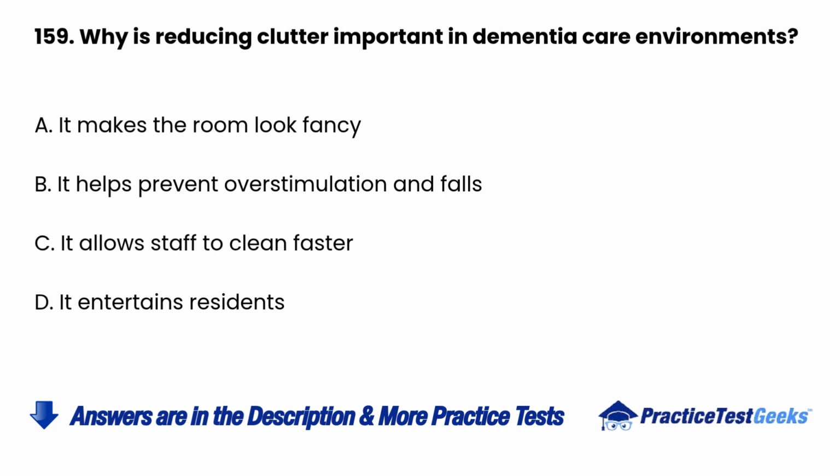159. Why is reducing clutter important in dementia care environments? A. It makes the room look fancy. B. It helps prevent overstimulation and falls. C. It allows staff to clean faster. D. It entertains residents.